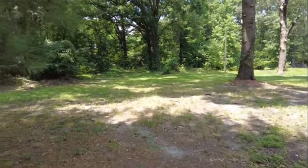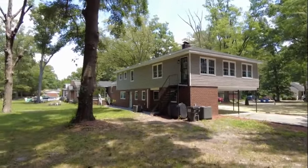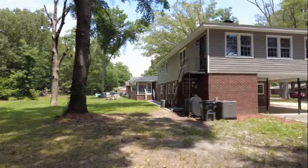Here in the rear, you can see we have got a wide open lot, plenty of space here. If you wanted to establish a garden, you could do so. Plenty of space for any pets to run around. And this is a very wide home. I also noticed that from the street, a very wide footprint.